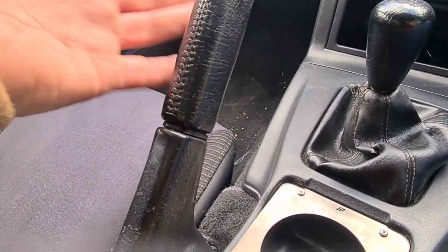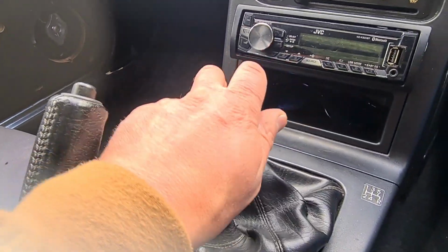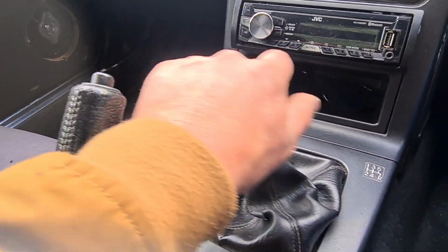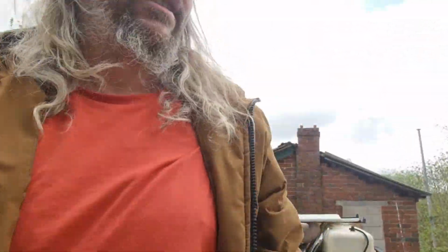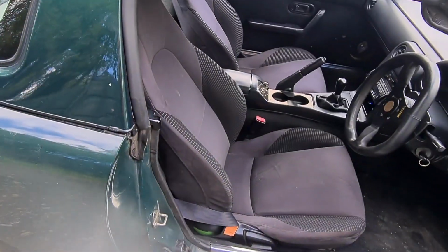Well, while we have one big phallic symbol there, we have a tiny little knob to contrast. But what a nice feel that is. Actually, the handbrake's in the way when you're changing gear. Yes! I can get out too, which is also quite a good thing.